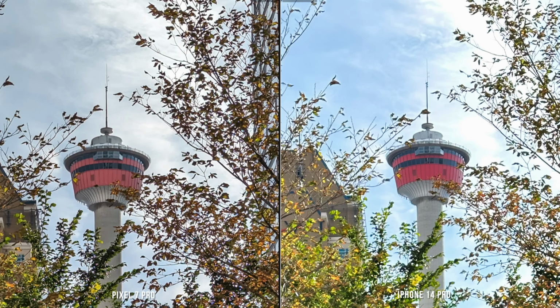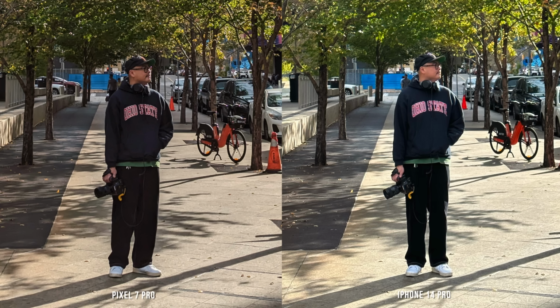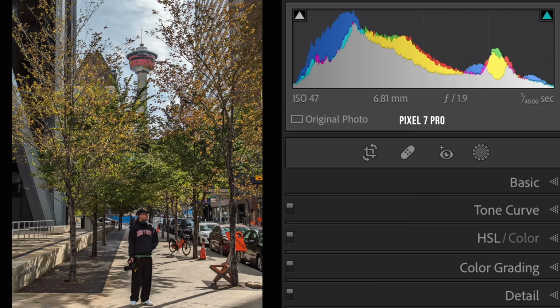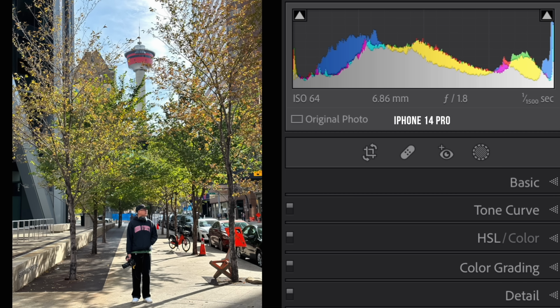In this photo, you can see it in the highlights. The Pixel is holding on to some of the cloud detail while the iPhone is letting it clip. And in this comparison, I actually really do prefer the Pixel. I think it has a nicer, softer look. The histogram in Lightroom is telling the whole story. The Pixel photo is more towards the middle. It's a softer contrast. And with the iPhone, it's pushing the white point and the black point further towards the edges to kind of fill the whole spectrum.